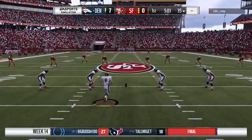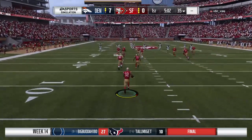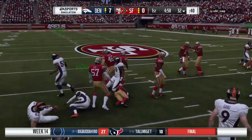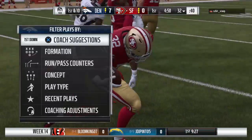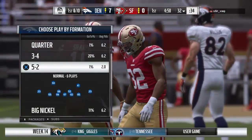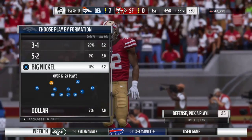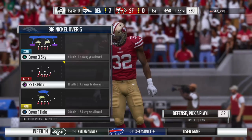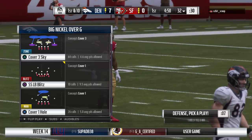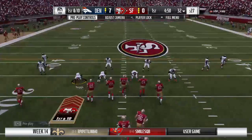Gano out to kick this one away. Williams now on the return. Solid return, pretty good field position. They'll start at the 32-yard line. From the 32 now, here's 1st and 10.